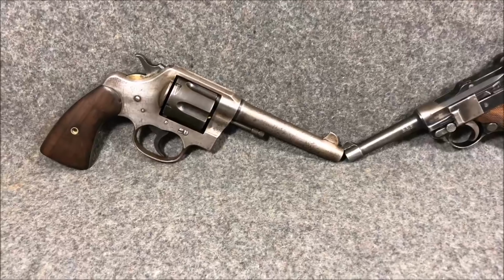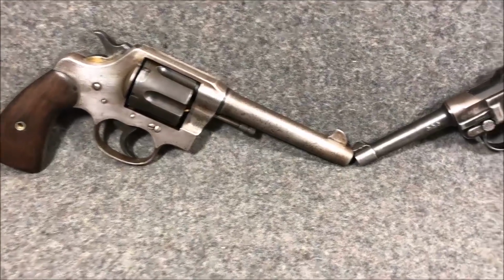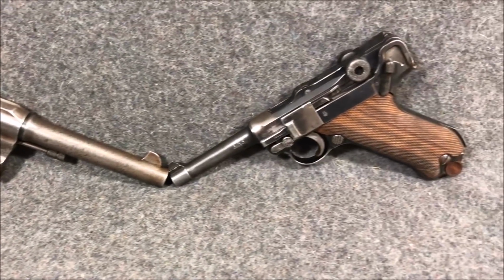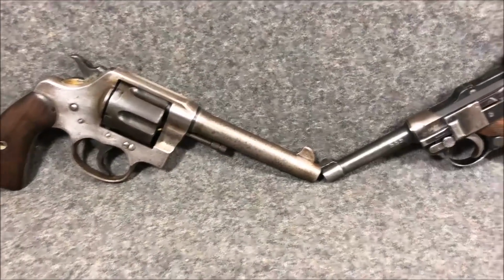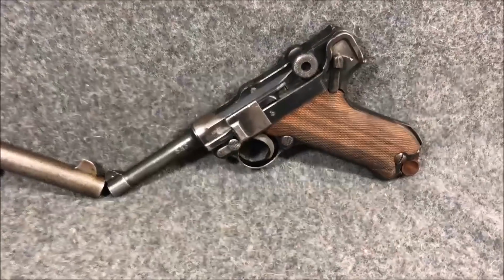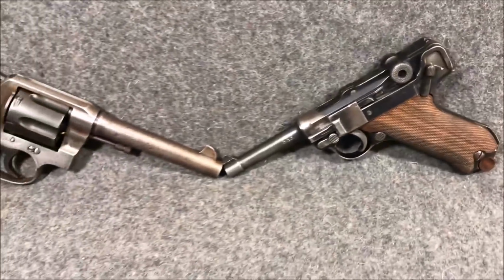Unfortunately, these two do not qualify for the under $500 mark, but I would highly recommend you get one of each. World War I firearms. We've got the Colt Model 1917 on the left and the German P38 Luger on the right. So anyway, this list is going to be pretty interesting.